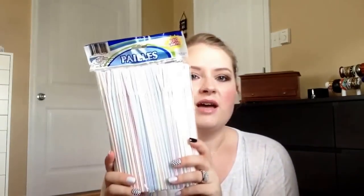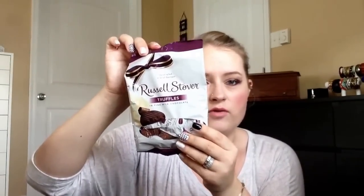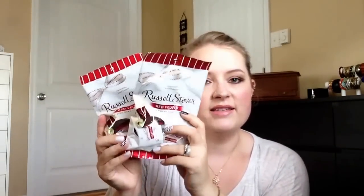Then I also picked up a bag of straws. Not real exciting, but I just like to have these on hand, and we were out, so I grabbed these. Then I also picked up some candies. This is the Russell Stover's Truffles, the coconut, and then 2 bags of the Red Velvet. My husband kind of has a sweet tooth, and so these are great.